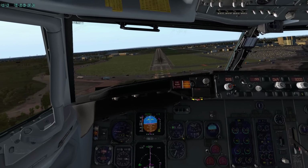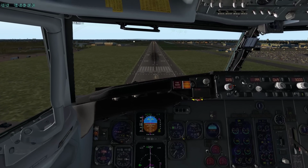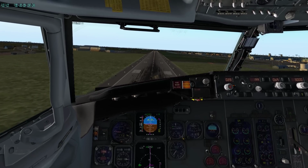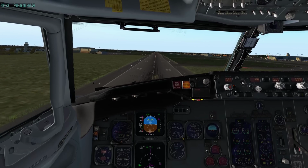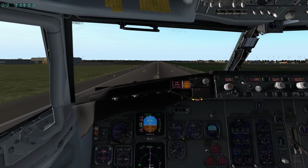This is the lowest frames I've had in this sim. Normally averaging around the 45 mark. But I'm pretty sure it's because of the stream, because when I record some of my videos, the same thing happens, which is frustrating.